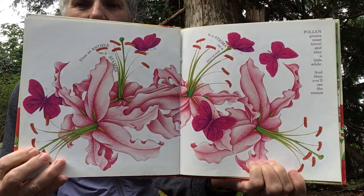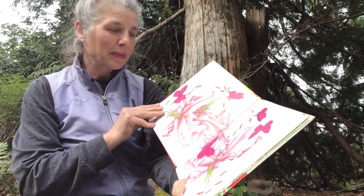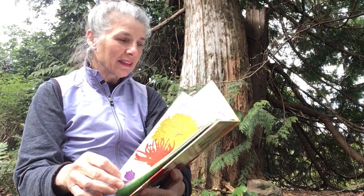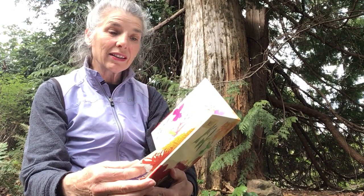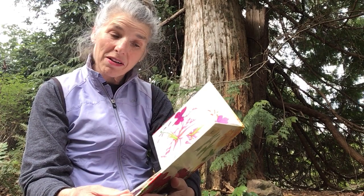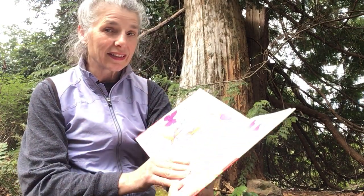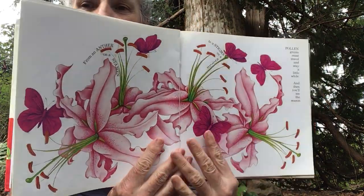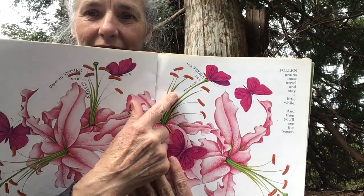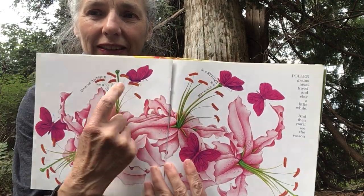Oh, such a beautiful picture here. Look at that, all pink. Let me read what it says. From an antler on a stamen to a stigma on a style, pollen grains must travel and stay a little while. And then you'll see the reason. The reason. I just want to show you this here. The antlers on the stamens and the stigmas on the styles. That's this part here. The antlers.